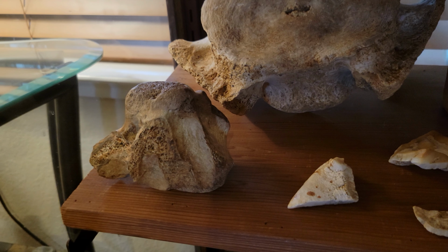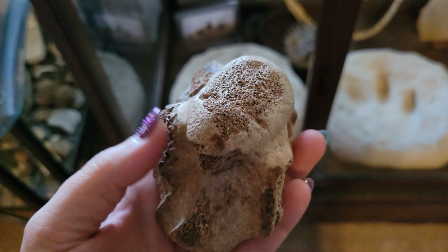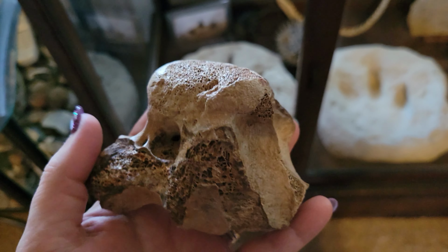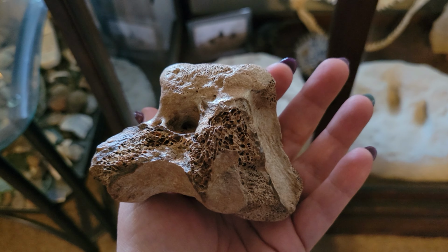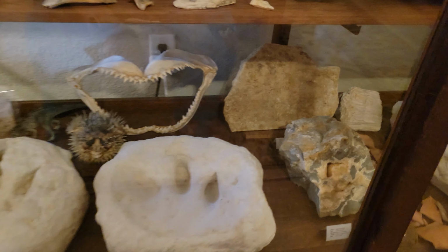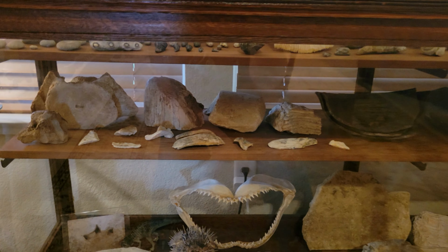Here is a ground sloth vertebra. It's the only ground sloth that we have personally. Pretty neat. I know they find a lot of ground sloth in the North Sulphur River, but again, I've never been able to find any, have never been lucky enough. Giant ground sloths were a very interesting mammal. Pretty cool. A lot of the fossils in this cabinet we also found, but we did mix them with the goodies that were given to us. And I've got some really neat septarians that we found and other odds and ends kind of just mixed in.